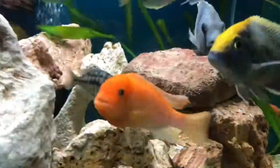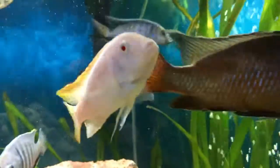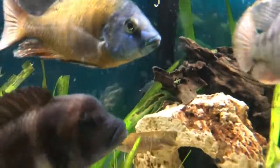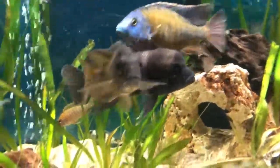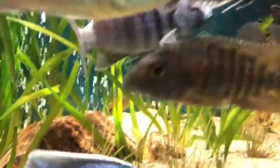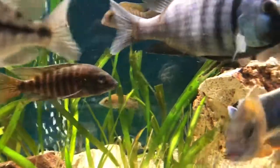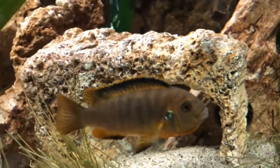Okay, so there's the red zebra, there's the albino, but then I've got a red top Hongi. There you go, right in the back. Oh, come on, guys, come on. There you go. Well, that's not, is it? That's the red. No, that's not the red top. Where'd it go? Maybe it's over here. Oh, there. No, that's not it. But that's one of the other Mbunas, and here's what's interesting.